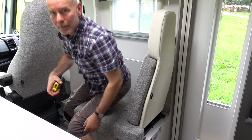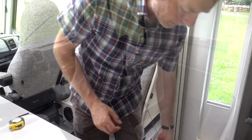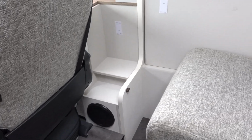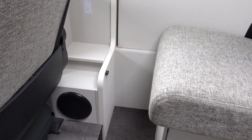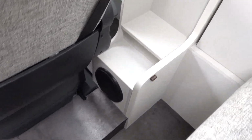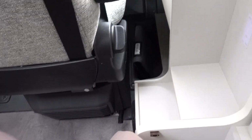So yeah, let me just grab the camera and show you what I mean. So yeah, there you have it. It's quite narrow. That's only, as I say, 10 inches. So when you're sat here, see my feet just about.